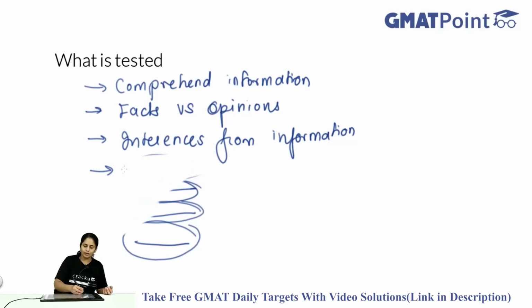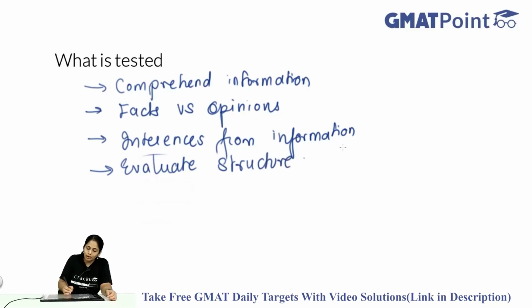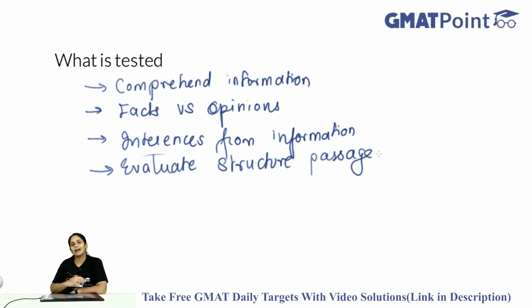So in this case, one of the things that is being tested is your ability to understand the structure of the passage. So what would be asked is, based on this, what is the purpose of the third paragraph of the passage? What is the author trying to do by giving this particular example? Why does the author give this counter example, or why does the author give the example of X, Y or Z? So you should be able to understand that what the author is trying to do is basically present the counter argument and then poke holes in the counter argument.